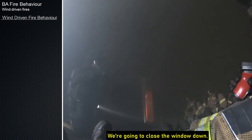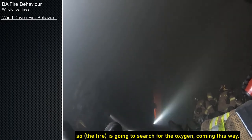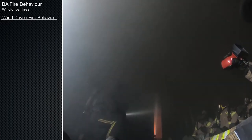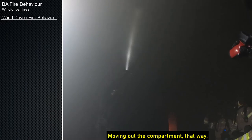Right, Dave's going to close the window now. So it's going to search for the oxygen coming this way. From then, you'll start to see the flare gases. There's your air track going in. And then up on the left, you're starting to get your gas layer through, moving out of the compartment that way, about that level.